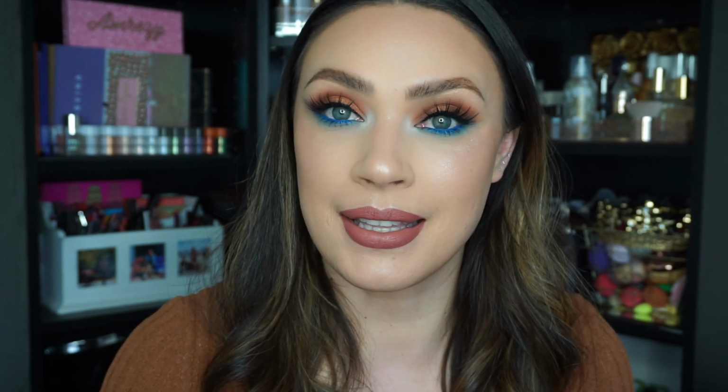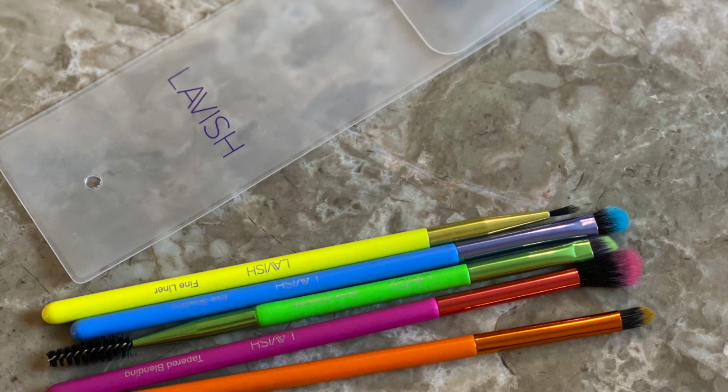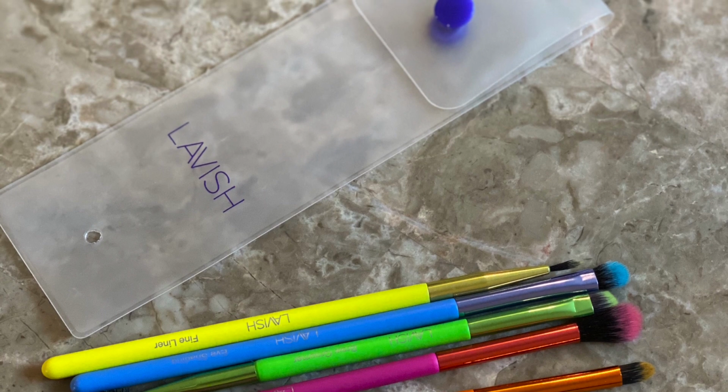So I am a brush hoarder. I'm always happy to have brushes. So I was very happy to see that. And one of them even has a little spoolie, which is always handy to me because I'm always grabbing brushes from everywhere when I'm doing my brows. So it's nice to have one that stands out a little bit.